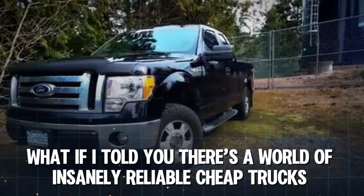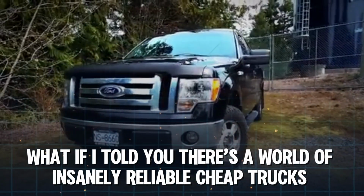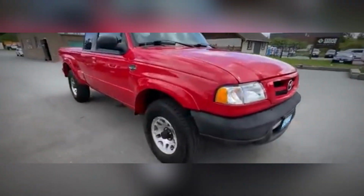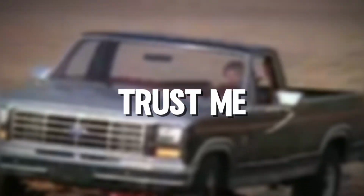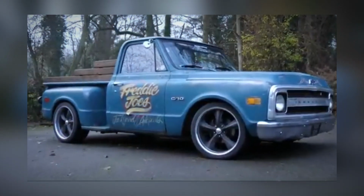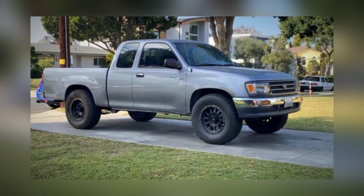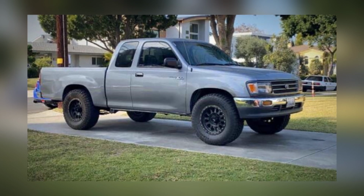What if I told you there's a world of insanely reliable, cheap trucks that can last forever, and we're diving into them right now? These are the trucks that can haul your stuff, take a beating, and leave your wallet full. Trust me, you won't believe how affordable they are. Stick around to the end. I've got a trick for you that'll change the way you think about budget trucks.